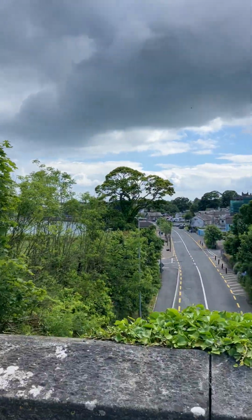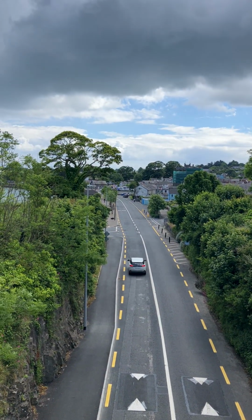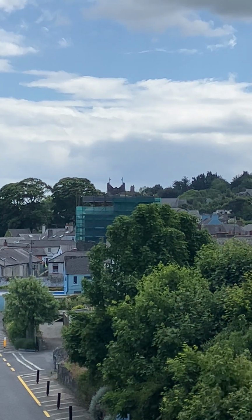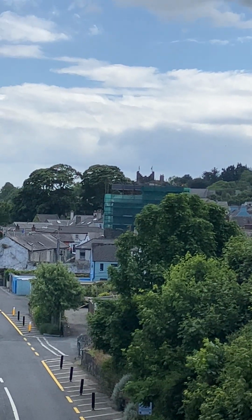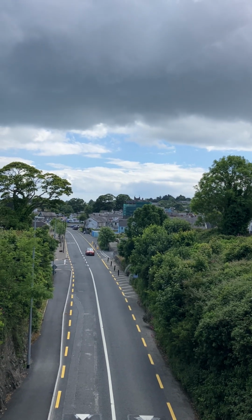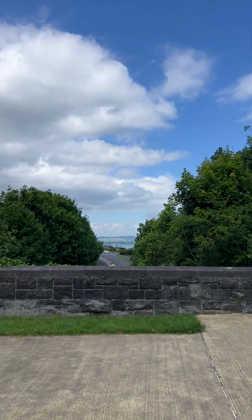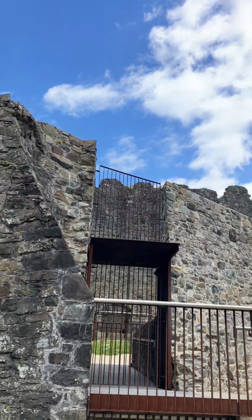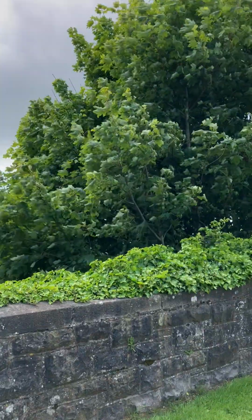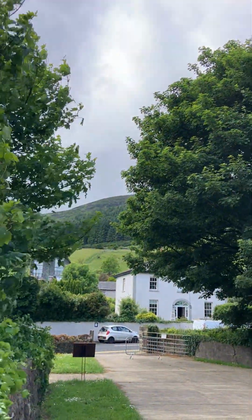So this is Carlingford you're looking at. And you're up a right wee height here. And you can see the church, which is now the Heritage Centre, with the flags flying there in the distance. Just to show you the other side here, you can see Carlingford Mountain there behind the trees.